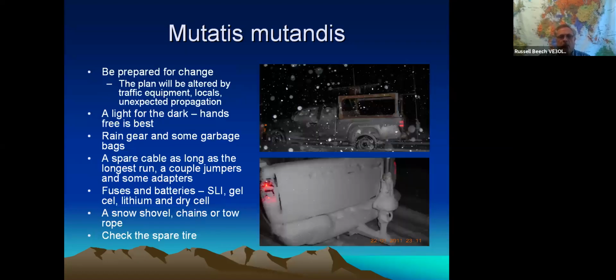Things are going to happen. You're going to get delays. You have to decide what you're going to do, whether meeting the start of this grid is more important than meeting the end. You may have to scrub a couple of skeds. Make your plans ahead of time for what will happen if you have a delay, so that you're not stuck, tired and cranky and wet and hungry and figuring out what do I do now.